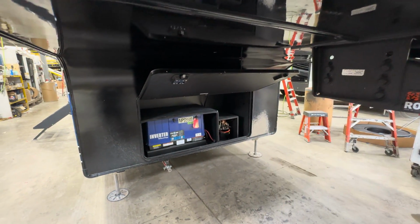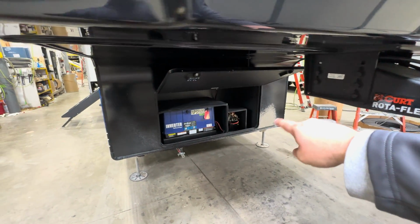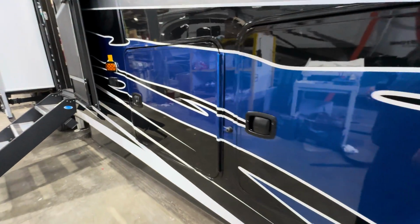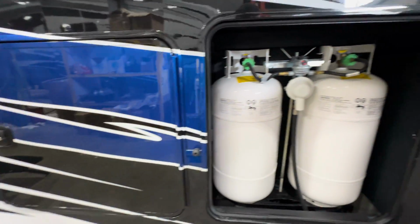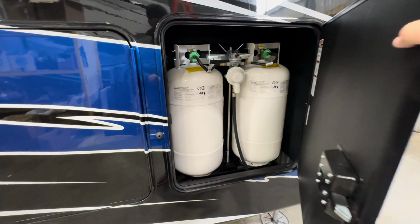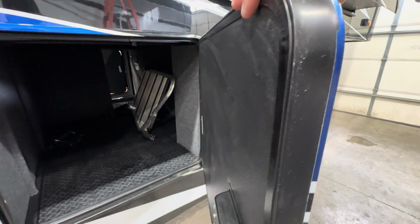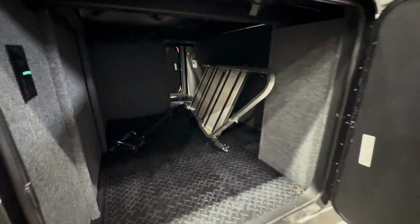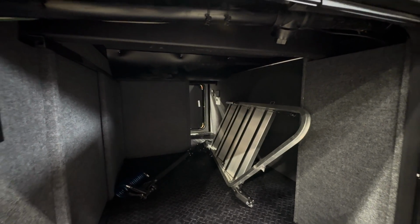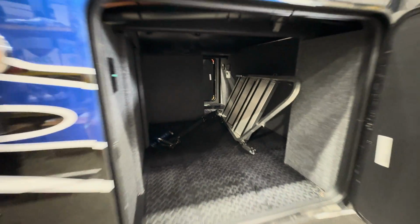You can also see you have your generator. So a 5500 Onan generator along with some of your hydraulic controls right over there as well. 6-point hydraulic auto leveling, fully enclosed and heated underbelly. You also got the oversized propane tanks, and you're going to get some pretty thick and heavy duty slam latch doors. This is going to be your pass-through storage in here. It's also going to show off some of that steel frame construction.